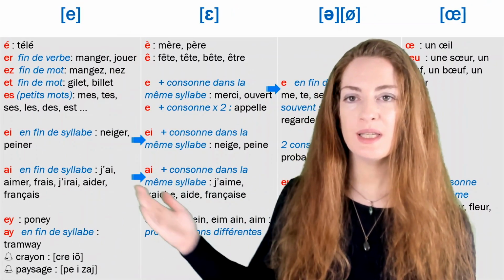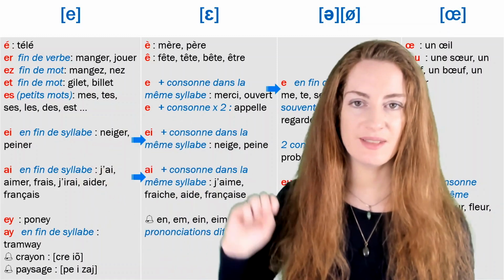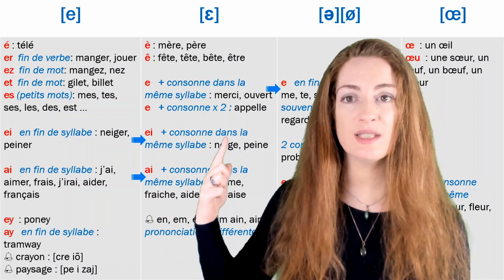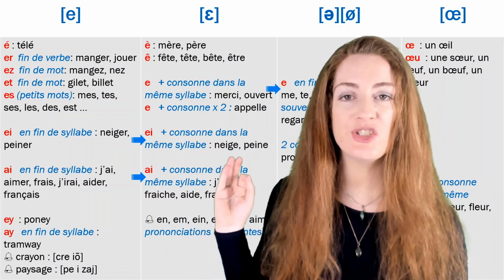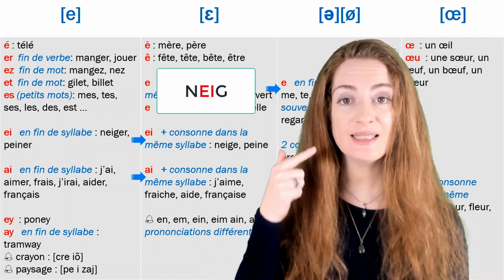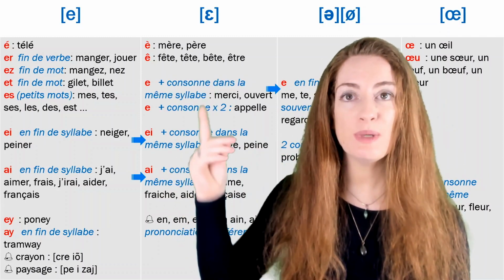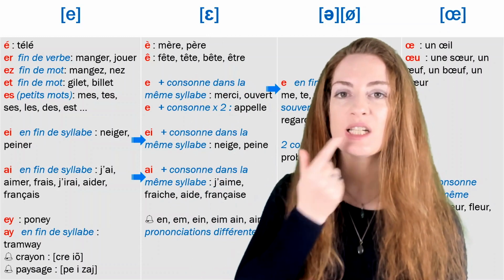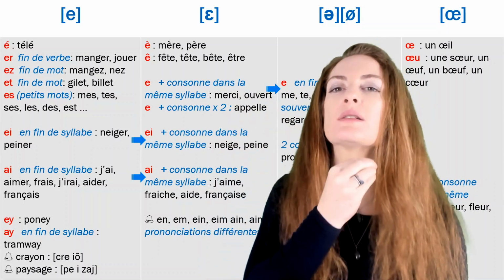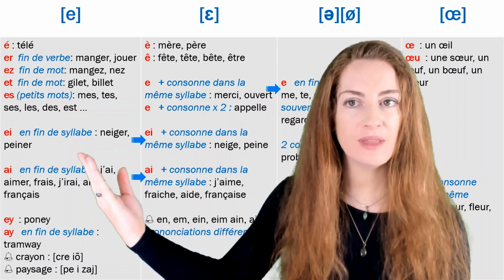Now I need to show you, in comparison, another way to pronounce the same letters. Here you have EI, but you have a consonant in the same syllable and just after it. Neige. You can hear that the last sound is j. It is not e, it's j. So neige, we pronounce it e, open, neige. It's open, and after we close with the consonant. Let's compare with this.